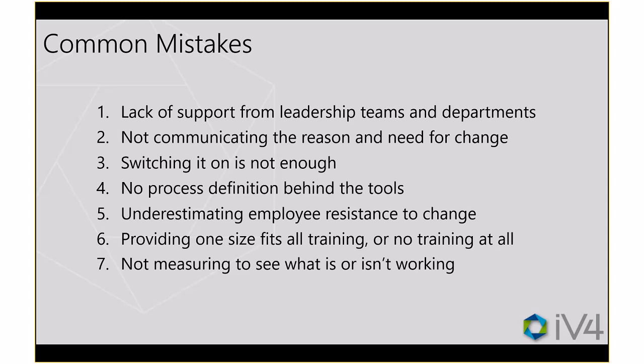And finally, we don't always measure what's working. So once we put all of this in place and everything's great and it all is working the way we want it, does it still work a month from now, 6 months from now, a year from now? We need to measure that and make sure we're continuing on a path of efficiency.